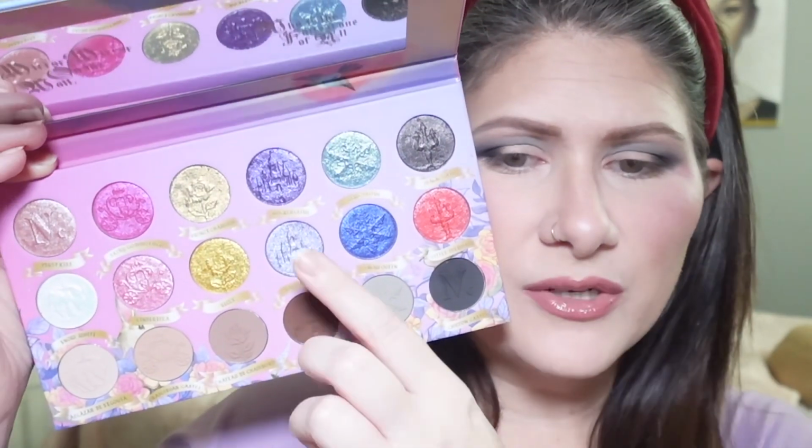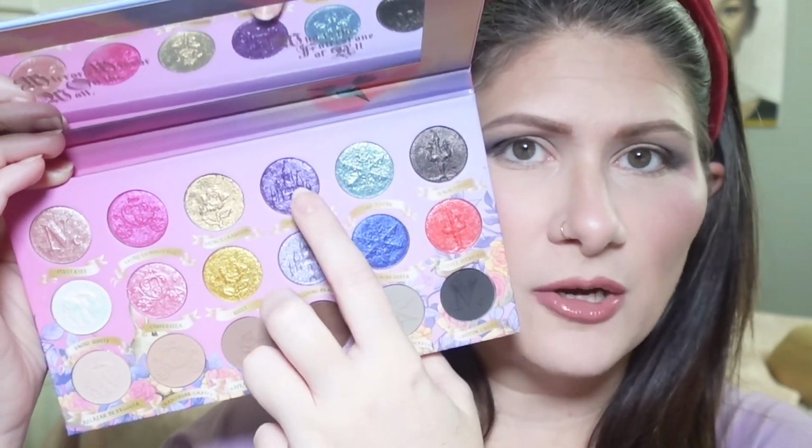For all over the lid, we're going to do a combination of these two shades right here, but I'm going to go ahead and start with this purple shimmer shade, which is called Wicked Fairy. So I'm just going to show you a quick little swatch of this shade right here so you can see what it looks like. So insanely beautiful. It has a little bit of some pink sparkles in it, very magical in my opinion.